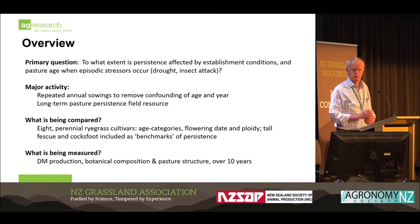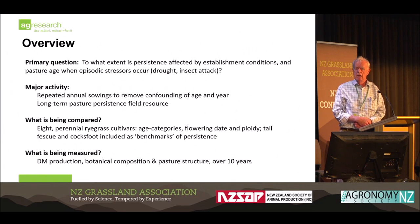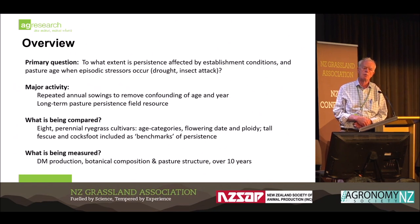The primary question in this study is to what extent is persistence affected by the establishment year conditions a pasture experiences, the first 12 months after sowing, and following that, over the life of the pasture, the age at which various episodic stresses occur on that pasture. It's something that we have no control over.